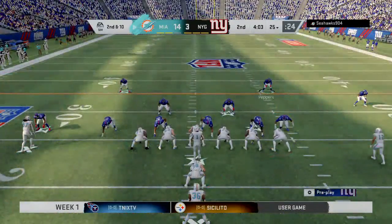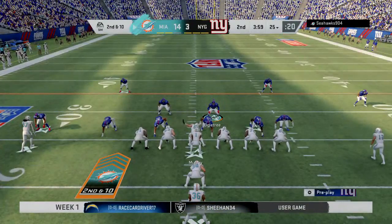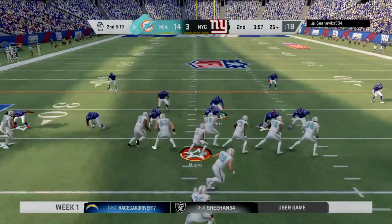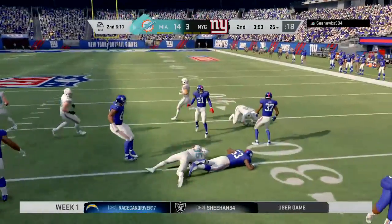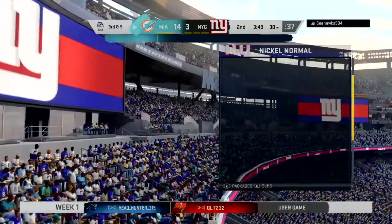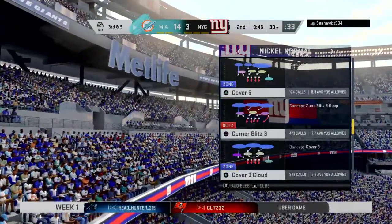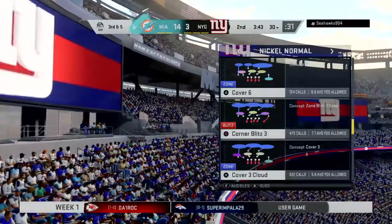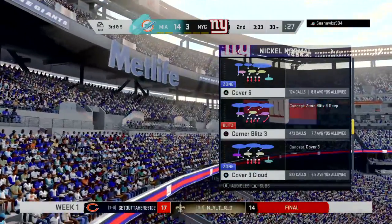So after the run for no gain, here's second and 10. Now a handoff, Geis going right. And he'll get this from the 25 to the 30 for a pickup of 5. Despite the blitz, they're still able to pick up a nice solid gain. The disadvantage of blitzing often alters the normal spacing and run fits and leaves creases like they were able to exploit right there.